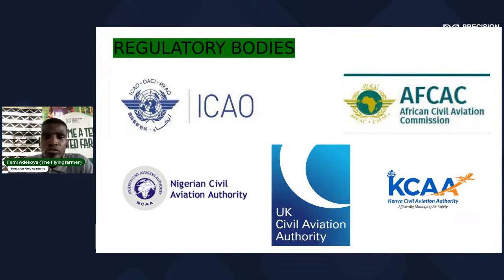We also want to bring it home in terms of regional. I know that the European Union also has one, though the name skips my mind now. In Africa, we have the African Civil Aviation Commission, and in Nigeria, we have the Nigerian Civil Aviation Authority. Of course, the UK also has its own local body, the UK Civil Aviation Authority, the UKCAA. Nigeria is NCAA, as you can see.